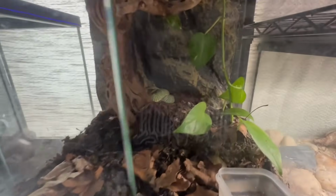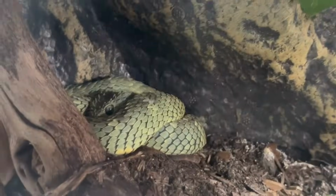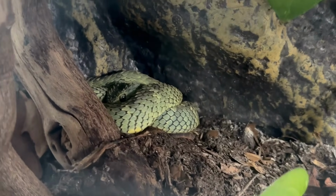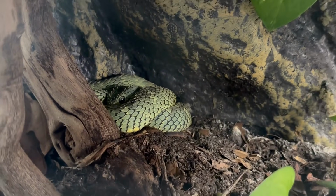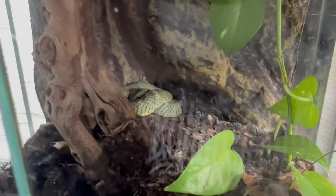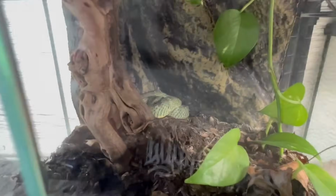This here is the squam. He's chilling back there, a little Athera squamigera. This squam is either here or up in the tree. I mean, there's not really anywhere else for it to go, but yeah, that's kind of where it goes.